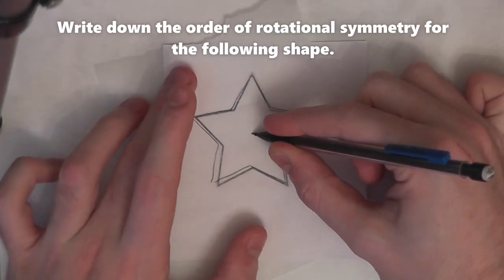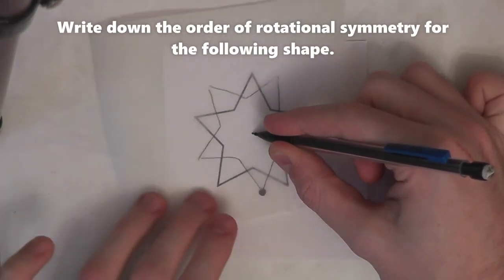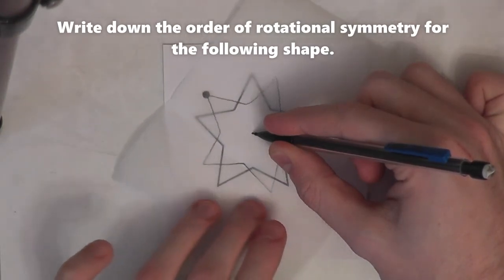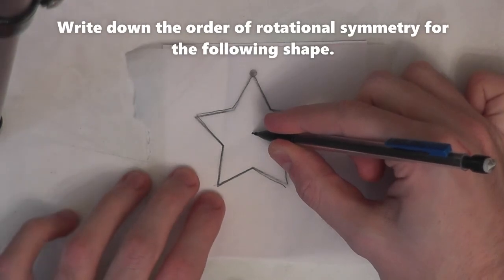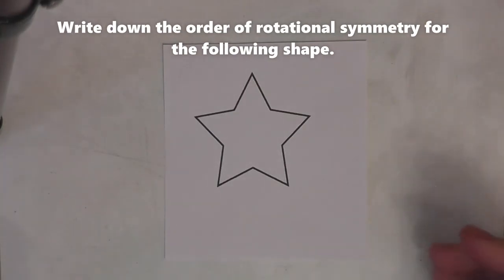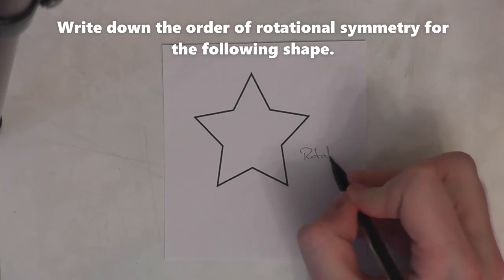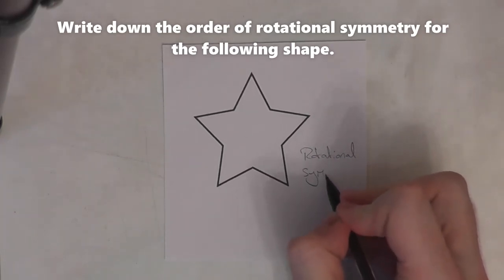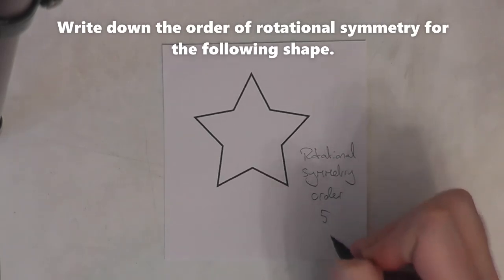So there's 1, 2, 3, 4, 5, and it's back where it started. I have to count the one where it is back where it started, but that is 5 times, which means the shape has rotational symmetry order 5.